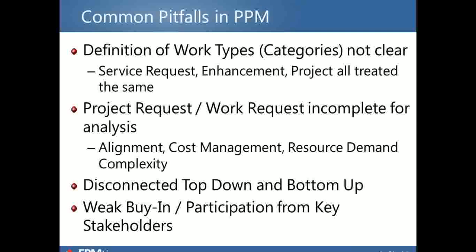So there's lack of clarity in terms of all the different work types. The project requests or work request forms are sometimes incomplete. In other words, there's not enough data in order to facilitate that selection and prioritization discussion. So you need to make sure that you make that project request complete.